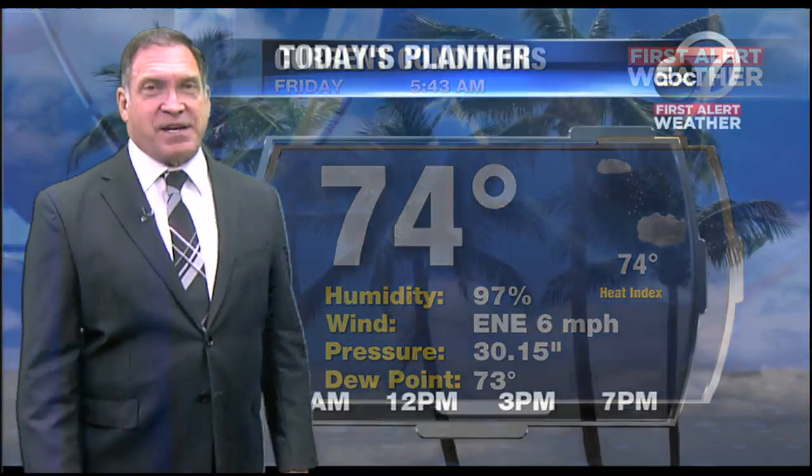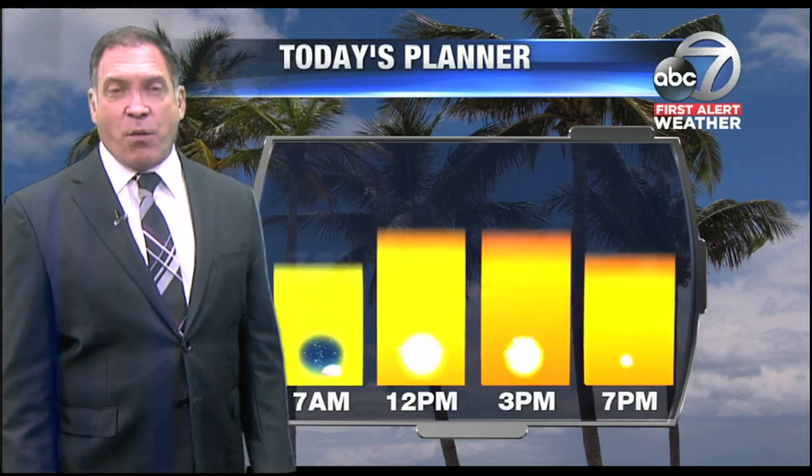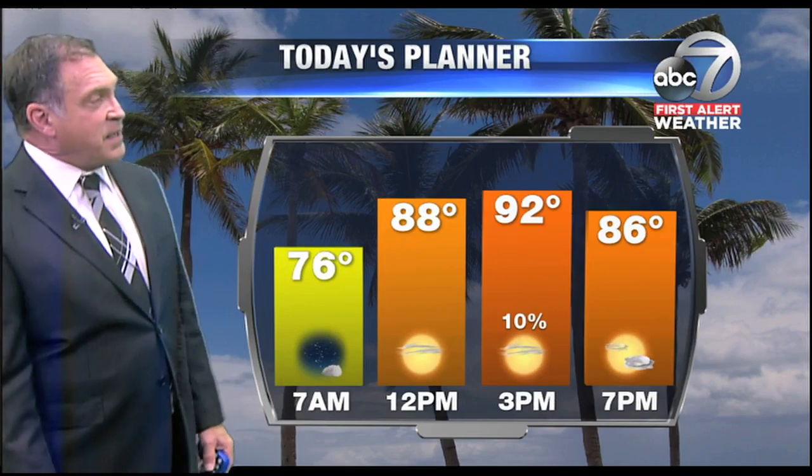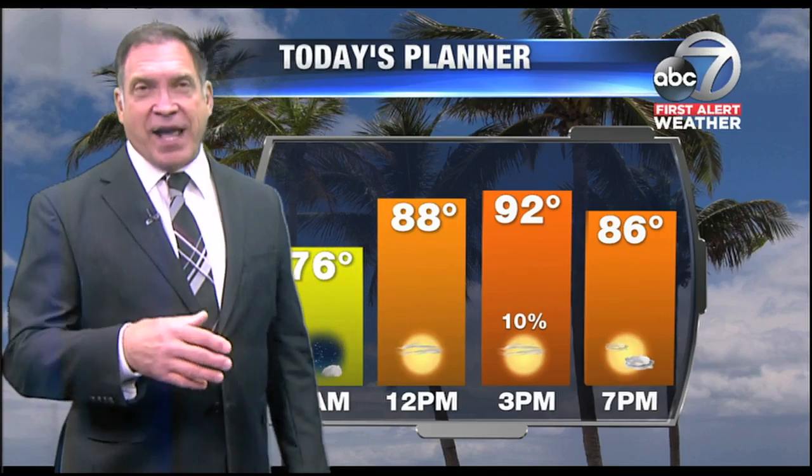East-northeast wind comes in at about 6 today. Again, a warm one. Daytime highs up near the 90 mark. We'll go with 92 again today. About a 10% chance of rainfall again today. Kind of a carbon copy of yesterday, I think.